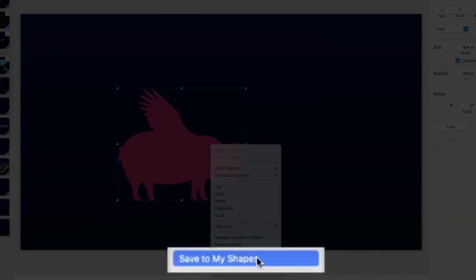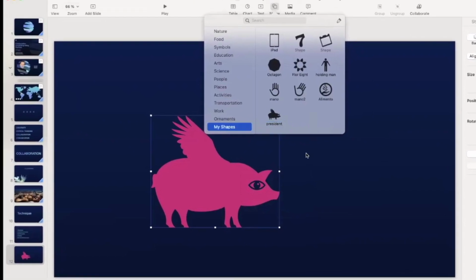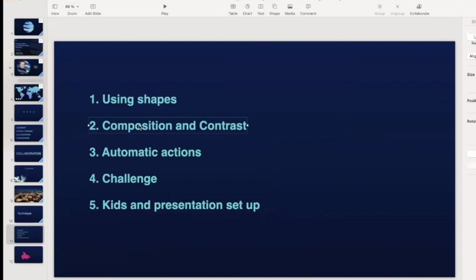shapes. Save to my shapes. This is the option when you Control click or right click. There you go. So I'm going to put it like that. And there you go. I have my custom shapes. The second option is composition and contrast.